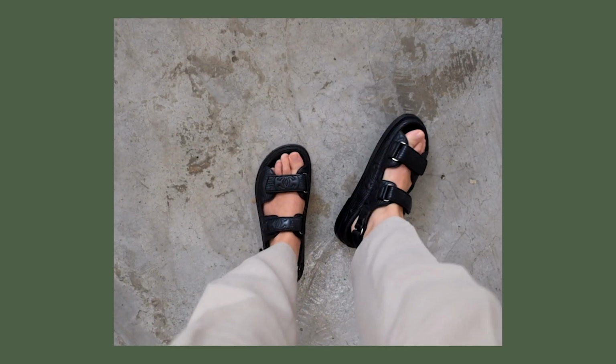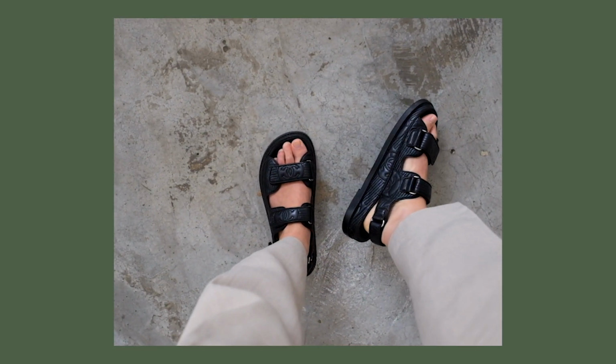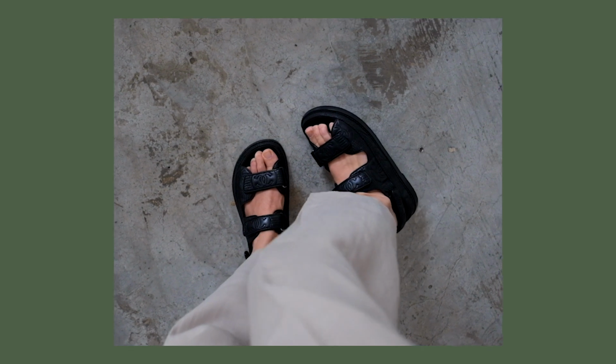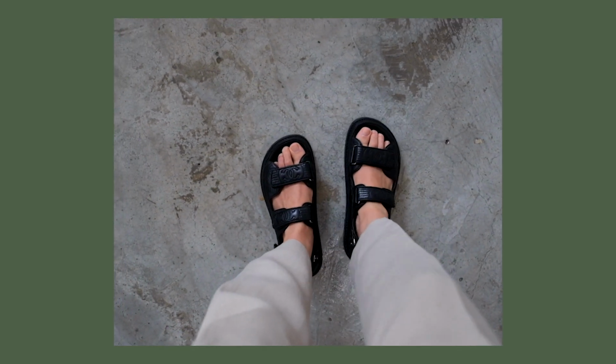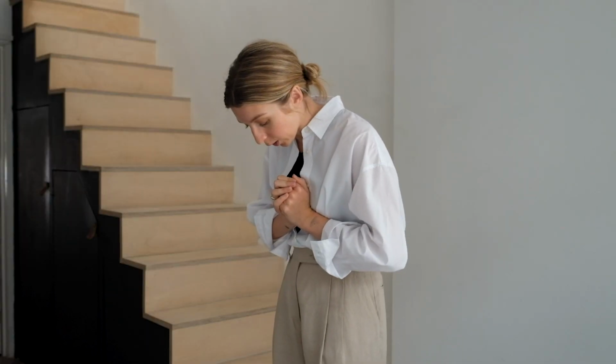So this summer, based on how much I wore them last summer, I thought it would probably be best that I seek out the correct size. So that is what I did. After a few months of hunting, I finally found them in my size, and I'm so glad I did because they feel so much better. And the larger size I put on Vestiaire Collective, and they've gone to a loving home.